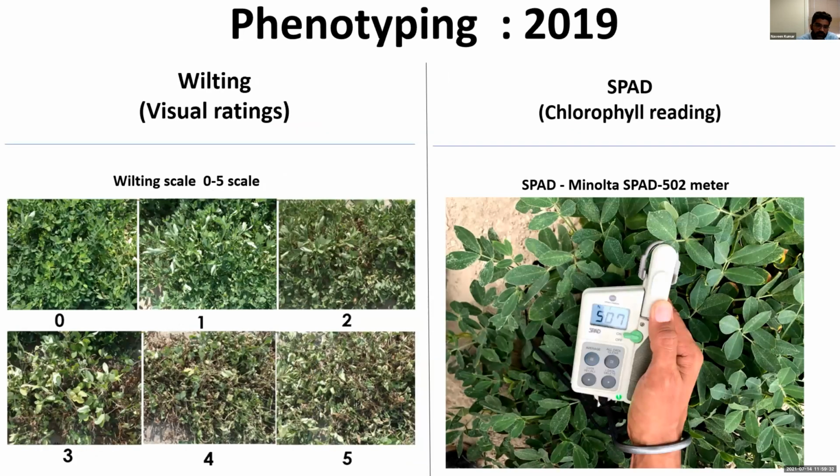And wilting. Leaf wilting is a symptom of low moisture stress, and we used a wilting scale of 0 to 5 to rate the peanut plants. 0 are healthy plants with no wilting or leaf dropping symptoms. Then 1 is where some terminal and newer leaves fold up, but overall the plant looks healthy. And as we progress toward the scale, 5 are the plants where all the leaves are severely wilted and dry, and the plants are almost physiologically dead.